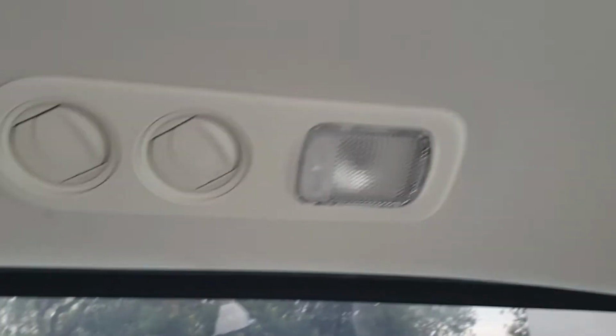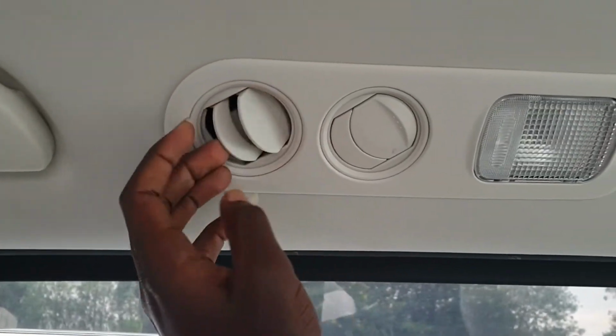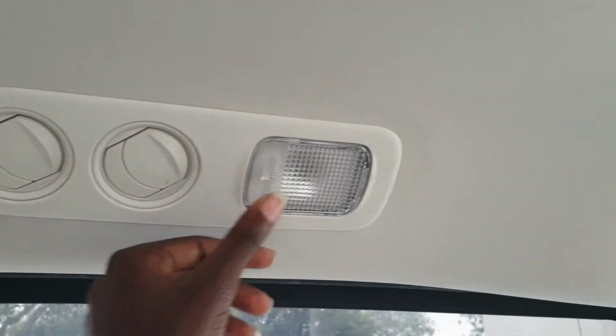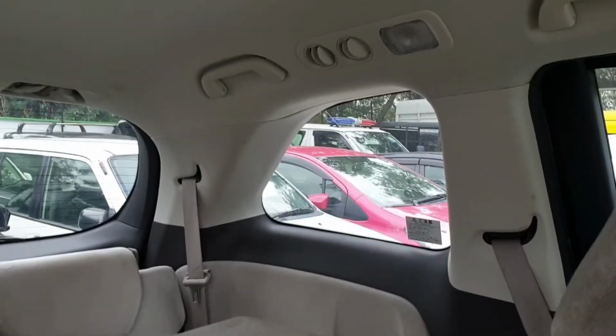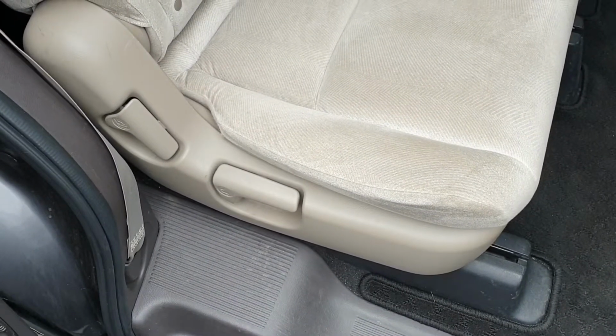So you don't need to control the AC at the back from the front. This other side also gets a grab handle and AC vents. So even on a long journey, there won't be any problem because the cool air will reach the passengers at the back. Even the third row also gets AC vents.